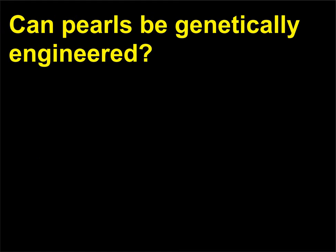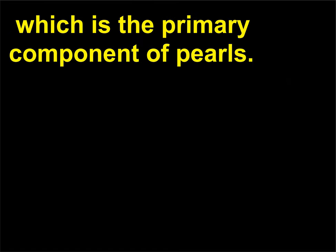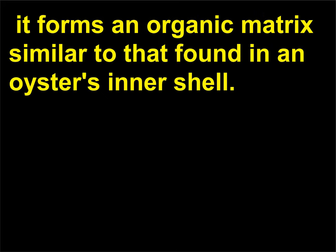Can pearls be genetically engineered? Pearls can now be genetically engineered because scientists have isolated and characterized the protein nacrene, which is the primary component of pearls. When nacrene is combined with calcium ions, it forms an organic matrix similar to that found in an oyster's inner shell.